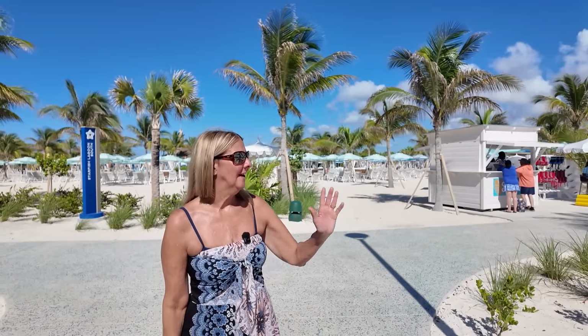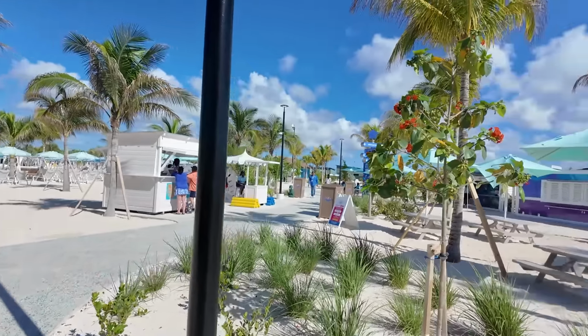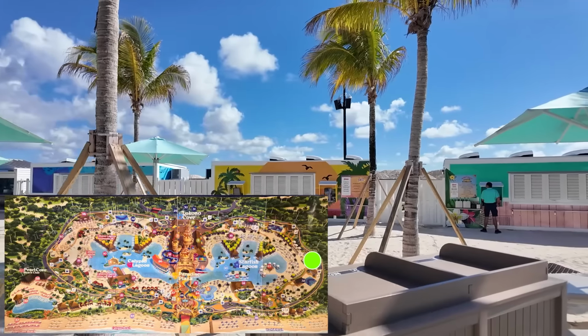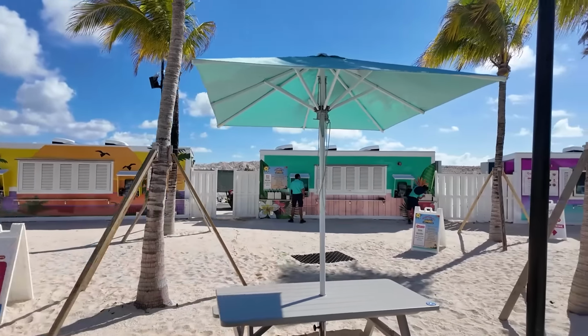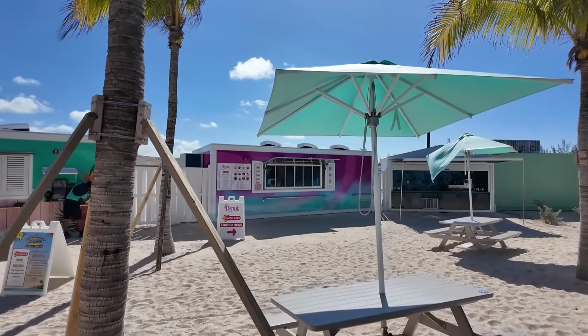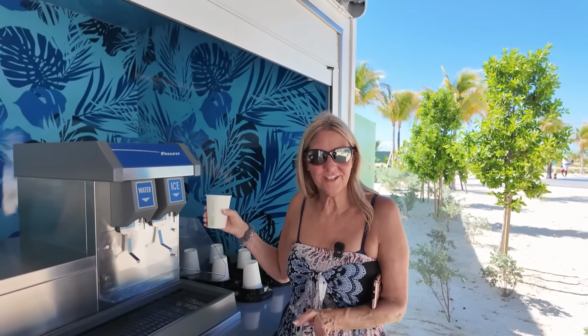All right, and now we have found some more food trucks here at Starfish Lagoon. So you can get anything from tacos, subs, and sandwiches. And I think there's my favorite. That's the donuts. I am definitely getting a donut. And there are water stations everywhere as well. You definitely need to make sure you stay hydrated because it is hot here in the summer.